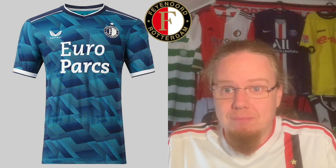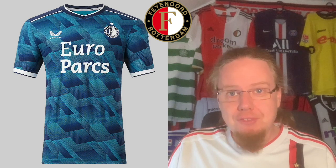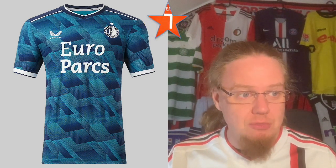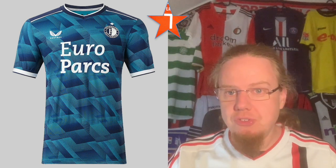It's a fun jersey. Is it a great jersey? Nah, but it's a fun jersey. I'm also gonna give this 7. Yes, I like this one as much as I do the home jersey.